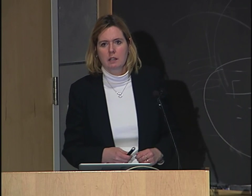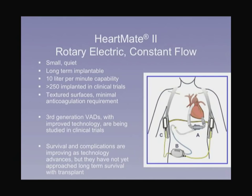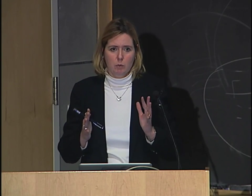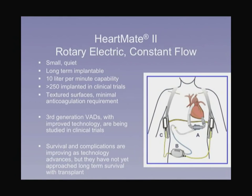And they've made a lot of technological advances in the ventricular assist devices. And now we have what we call second generation ventricular assist devices that are available. The HeartMate 2 is a rotary electric constant flow. That means whereas the first generation devices were pulsatile devices, which actually pumped blood just like a heart would, but it was asynchronous to the heart, so it was not in sync with the heart at all, but would pump. Now we have these second generation devices that are constant flow, so they're non-pulsatile, just constant flow devices.